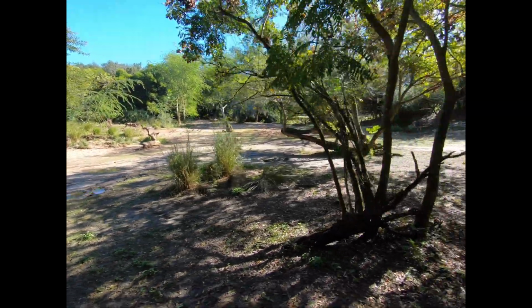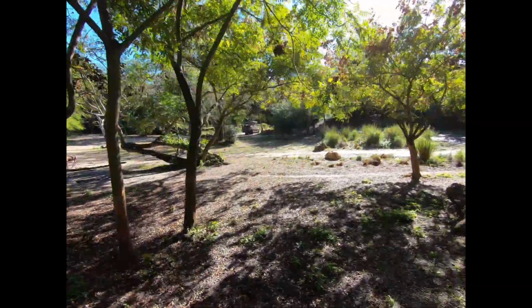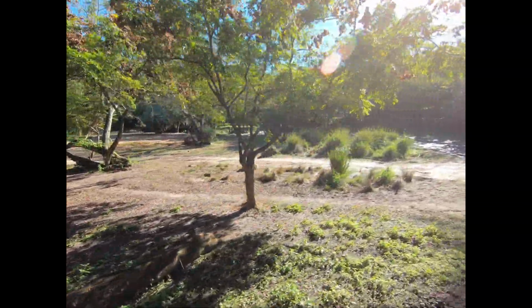Also, an ostrich off to our left. Being the world's largest bird, they're unable to fly due to that large size.